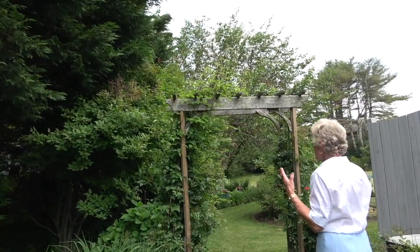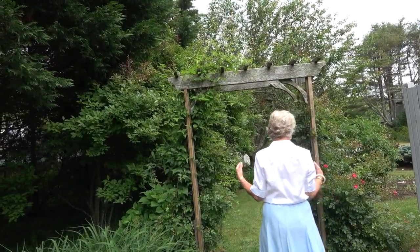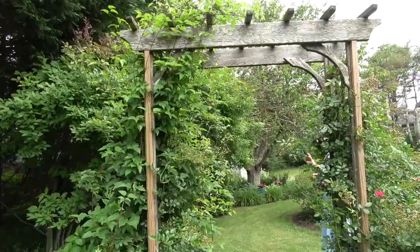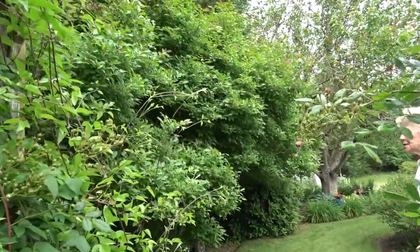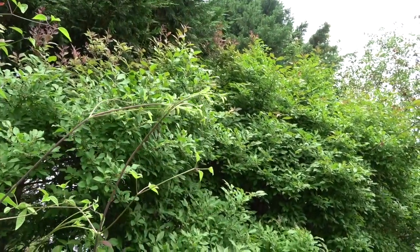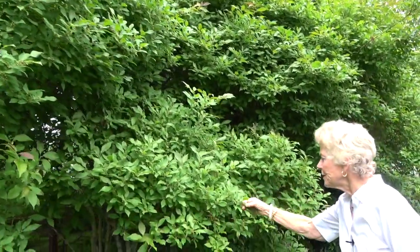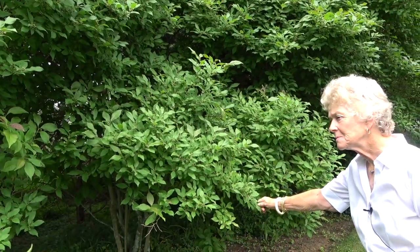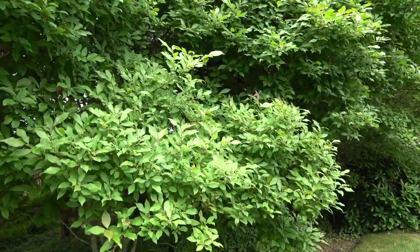In addition to those that are good for the native birds and bees, we have this bank here of ilex, winterberry, and it is just, as you may be able to pick out, full of berries just about to start forming. And come end of September, October, it's massive red berries.